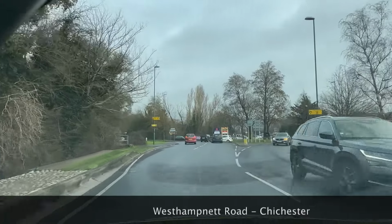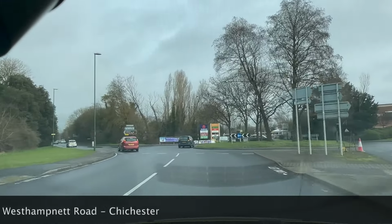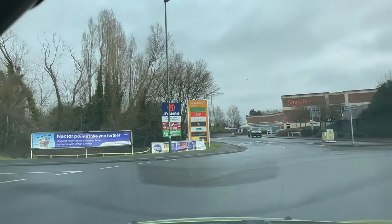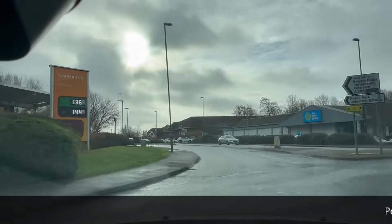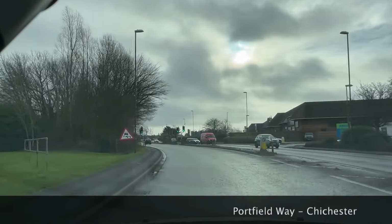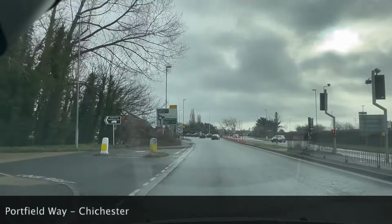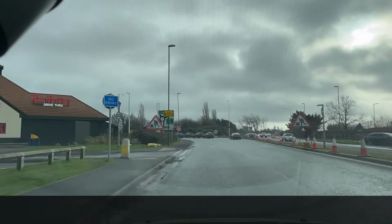Now we're going to go third exit right here, so centre mirror, right door mirror, we're going to signal right. Come round, first exit, second exit, we're going to check our left door mirror, and signal left to come off. Just checking this guy at the crossing there, press the button. We're taking the second exit, ahead, A27 towards Worthing.